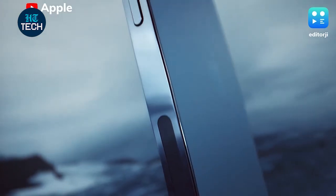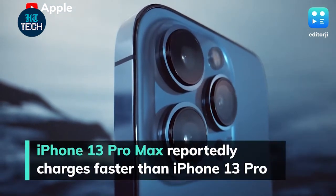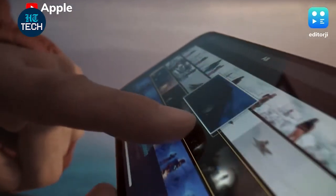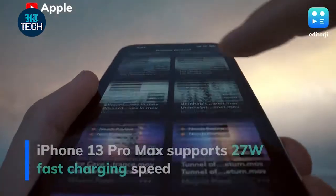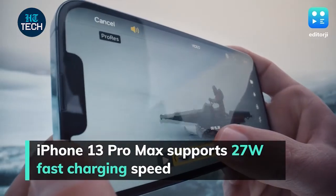A charging test done by YouTuber Charger Lab has indicated that the iPhone 13 Pro Max may charge at faster speeds than the smaller iPhone 13 Pro. The iPhone 13 Pro Max is able to charge at 27 watts as opposed to the iPhone 13 Pro's max charging speed of 20 watts.